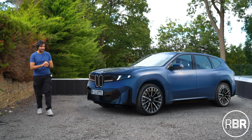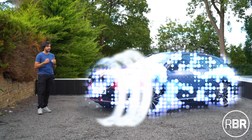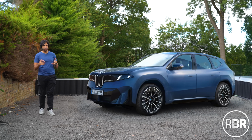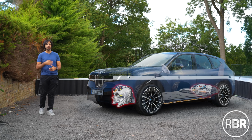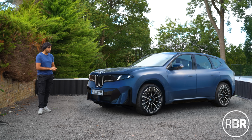So today, guys, the plan is to break down the design, particularly comparing it to our current ICE X3. Then we will check out the radically different interior, what comes inside it, what the plan is for that in the future. Of course, I'll break down the motors, the battery tech, and tell you what this new Gen 6 motor and technology is all about.